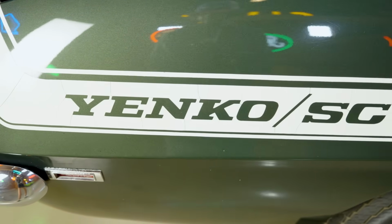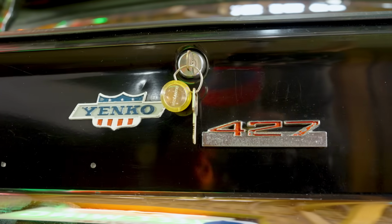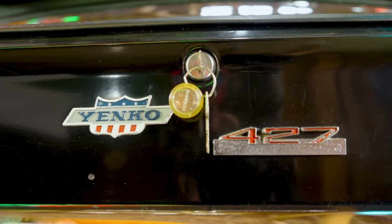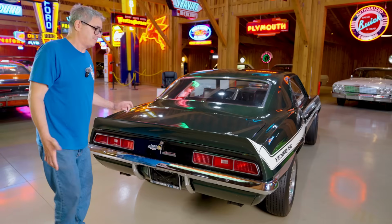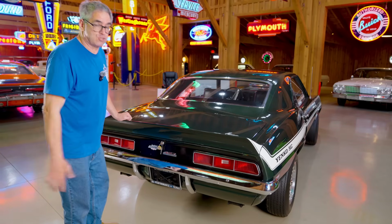And here at the tail, Yenko and 427 to warn the guy in the Hemi Cuda behind you or the Mustang 428 that you better not mess around. This is a pretty serious muscle car, capable of low 13, high 12-second quarters. An animal, really, on the street or a strip.